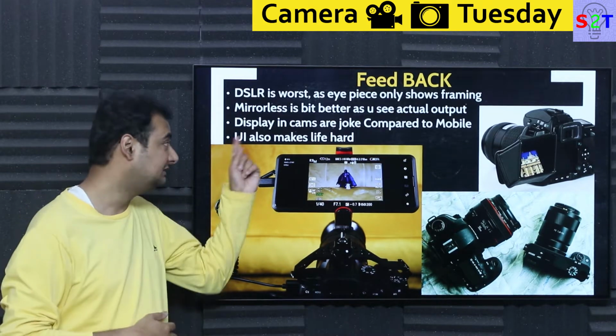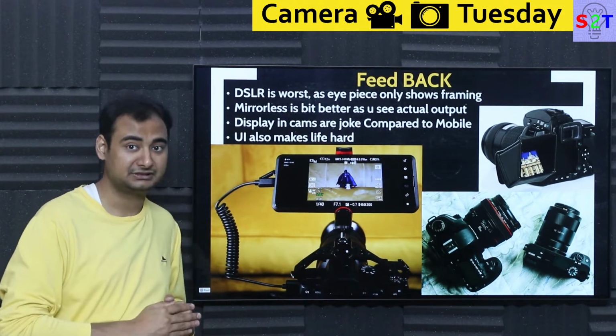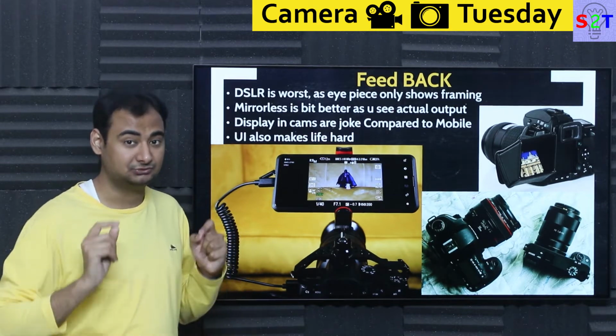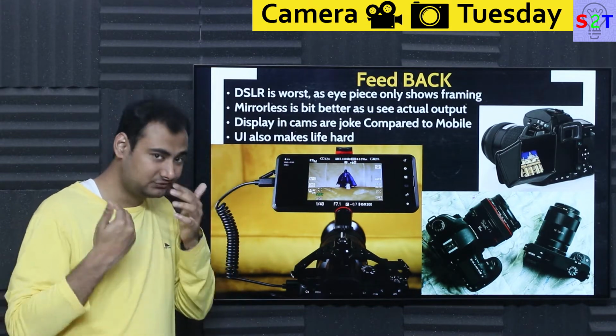And mirrorless in that regard is better. Like if you have to buy a modern DSLR, don't. Flat out don't. Again, if you are starting out, especially if you are looking at low budget, do not do that. Buy even the cheapest mirrorless simply because you are more likely to use it, especially if you are coming from mobile phone. That feedback loop is important. That's how you improve. You need to see what you are capturing.